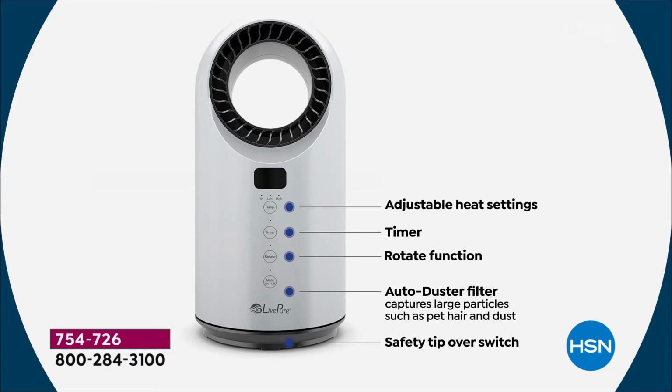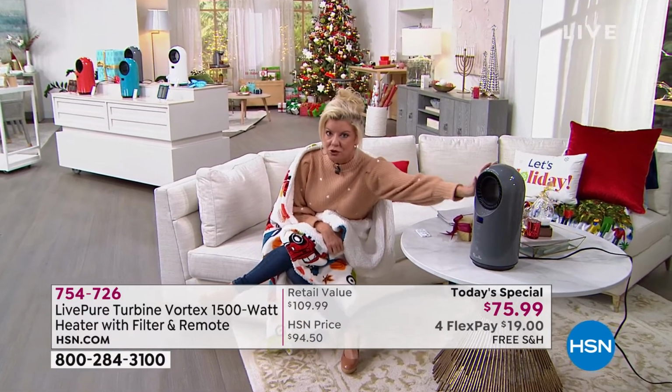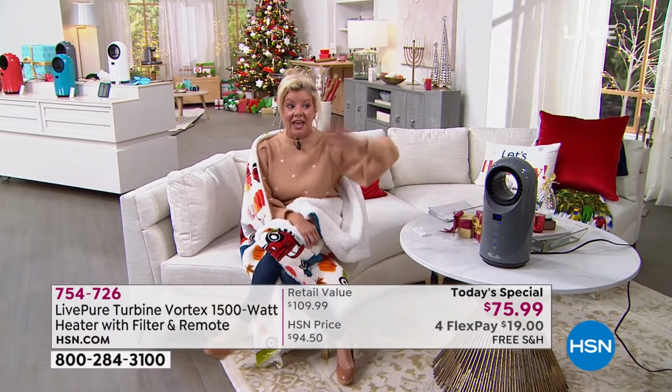And just going back, all the features that they thought of: the adjustability of the heat settings, that is in your control. The timer, you can set this to go on at your liking and have it shut off at your liking. The unique functions on here that you have complete control of. So the rotate function, you have the auto duster filter, which I love, so even pet hair, larger particles, dander and things of that will actually be trapped. And then you have that safety switch off, which if it happens to tilt over, if you pick it up. And the other nice thing is you don't have to worry about touching that outside. It's not going to be super hot to the touch like others can be. They thought of it all.